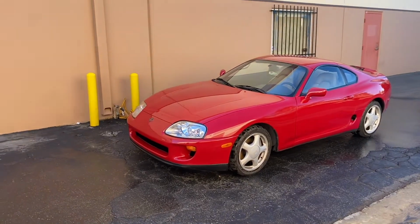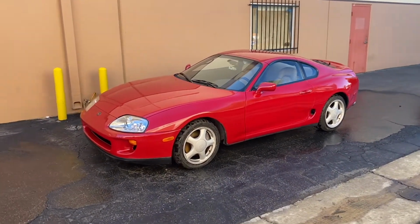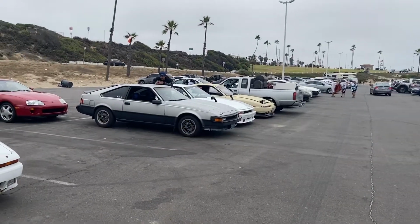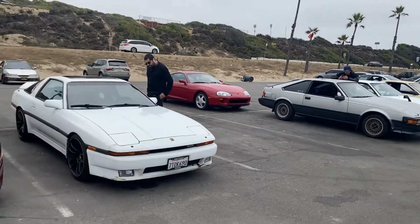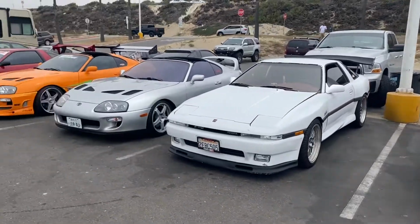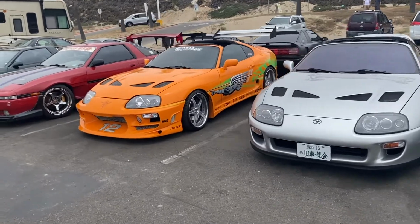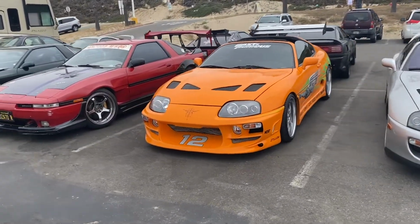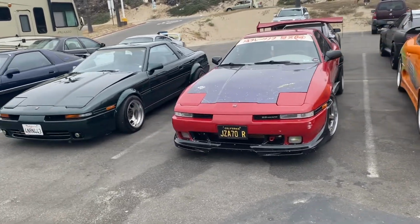Okay, so there it is, all nice and shiny. I'm gonna get ready and I'm gonna start heading to the meet. Okay, so this is the meet. It's nothing big, but something small.